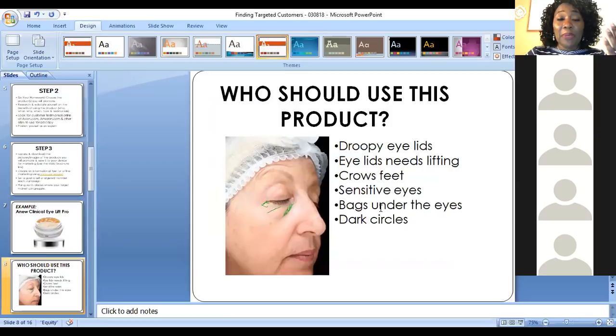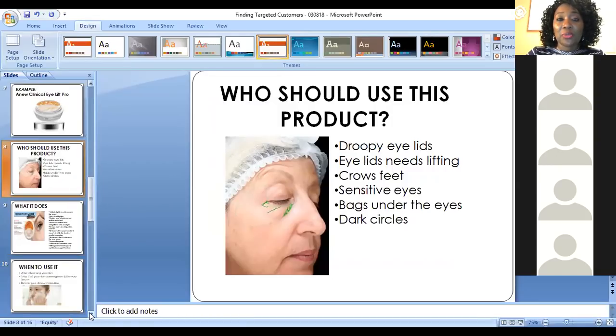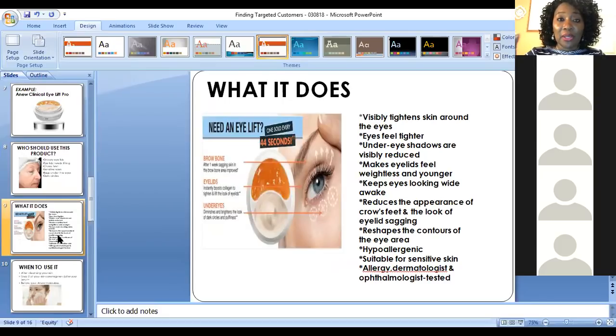And so when you see people with bags under their eyes, or someone says, well, Susan, I got some bags under my eyes, what product do you have for that? This would be the product that you would recommend. Or if she has some dark circles under her eyes, this would be the product that you would recommend to that customer. So now that you have studied your product, when you start seeing people, you'll start paying attention to these problem areas on their face. So it'll kind of start ringing a bell to you.